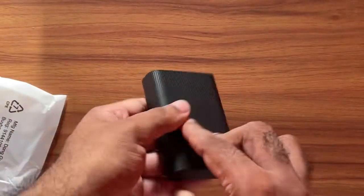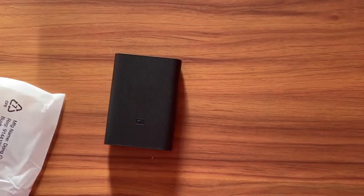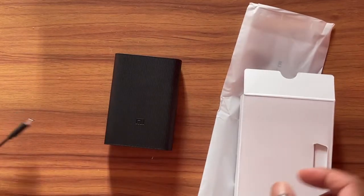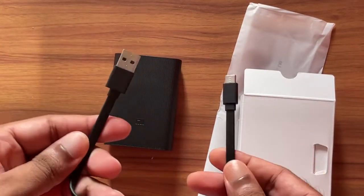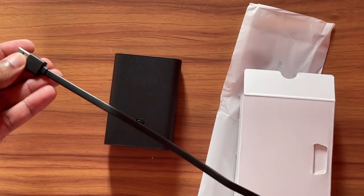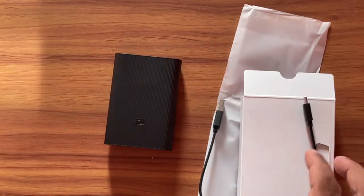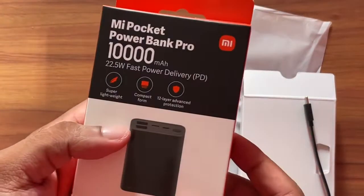Okay, so let's see. This is the power bank. Some packing covers are provided there. This is another packing cover, and this is the charging cable they have provided, which is very premium quality, and I think almost 1 foot length, 30 centimeters. So this is the packaging. The packaging also looks quite good.